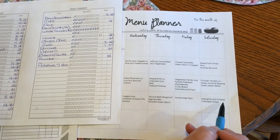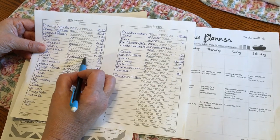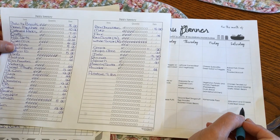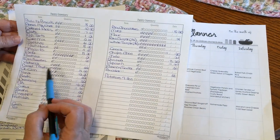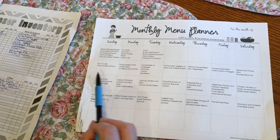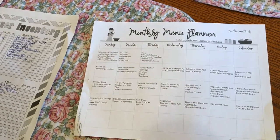And then over here, we're going to do macaroni and cheese. So we will do another half. That would take away this whole thing of pasta, and I still have a ton left. And I would do a cold beet salad with one of the cans of beets I have, which I would take off. And that is 3 complete weeks of menus and meals. So there you have it: 3 weeks of delicious, healthy, nutritious meals.